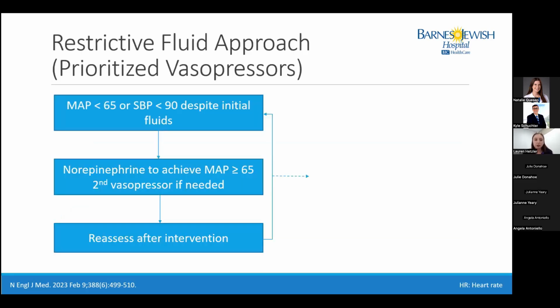So then looking at our 2 different arms of the trial, the first arm, or the restrictive fluid approach, which again is prioritizing vasopressors, patients in this arm, after that initial fluid bolus of their 1 to 3 liters that they got, if their MAP then fell below 65 or their systolic blood pressure below 90, despite those initial fluids, then they entered the study treatment, which was norepinephrine, to achieve a MAP of greater than or equal to 65, and then a second vasopressor if needed.